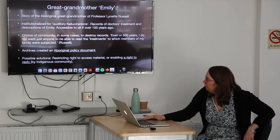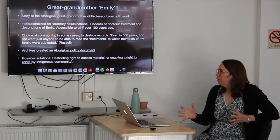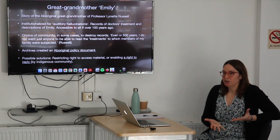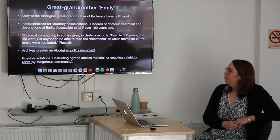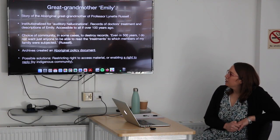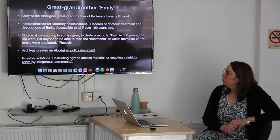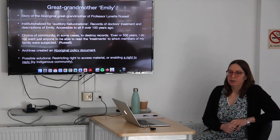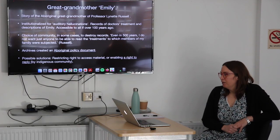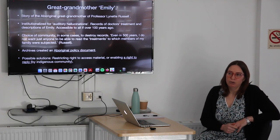This is an example of the tension between the archive and Indigenous knowledge, given by Professor Lynette Russell, who's a specialist on Aboriginal populations in Australia. She describes doing research about her great-grandmother called Emily, who was institutionalised in an asylum in Australia because she was experiencing auditory hallucinations. These hallucinations turned out to be part of her Indigenous beliefs, hearing the noises of the spirits, essentially. But they were interpreted by medical professionals at the time as her insanity.